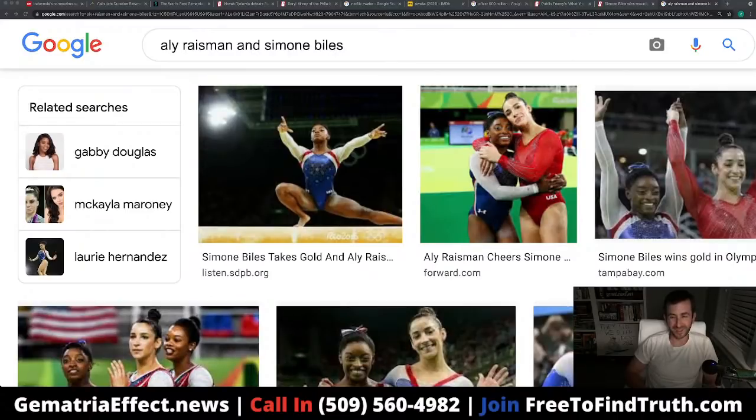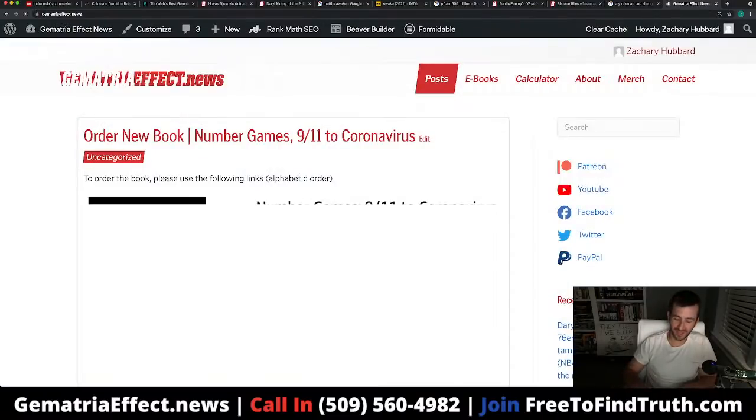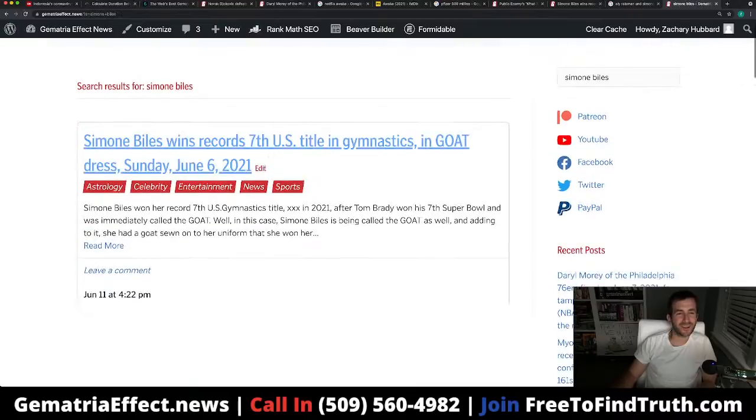Hey, so I found this cereal after Patrick Mahomes. It's called Mahomes Magic Crunch, and Mahomes Magic Crunch in the most pure cipher is 84. Oh, that reminds me. With regards to 84, I forgot to mention that Simone Biles' record 7th championship was exactly 84 days after her birthday, and on a Sunday. And again, it's just all roads lead to Rome.